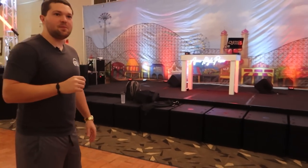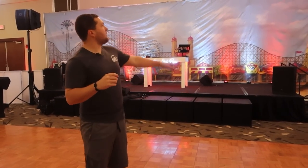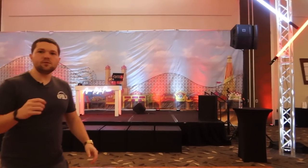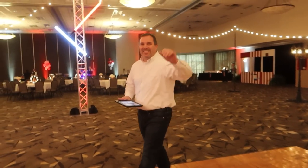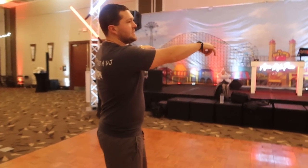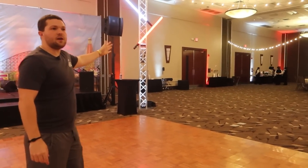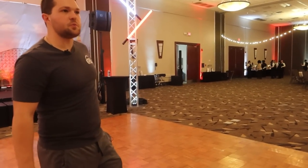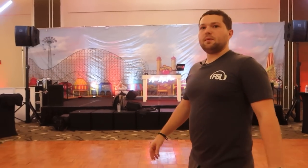Eight individual subwoofers, JBL VRX 918 SPs, and then we have four of the JBL VRX 932s up top on both sides, provided from our good friend behind us, Mr. Aaron. Aaron brought all the goodies when it comes to the sound today. We do have two SRX 815s for center fill, and then on the far outside reaches, there are the LD Systems Maui 44 G2s, which we normally use for a wedding up to 200, but today we have 900 students, so we got quite a bit more.